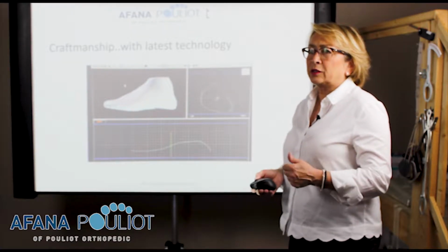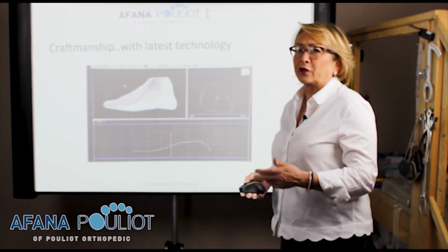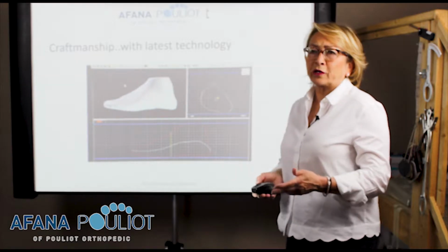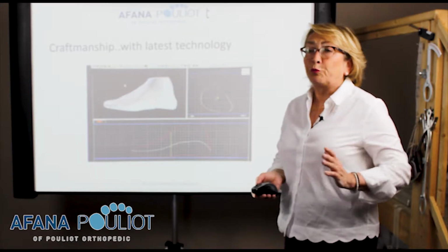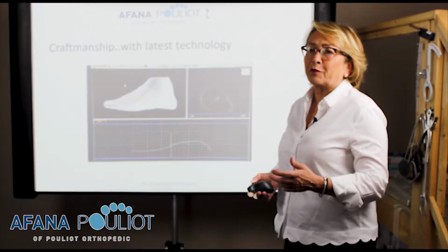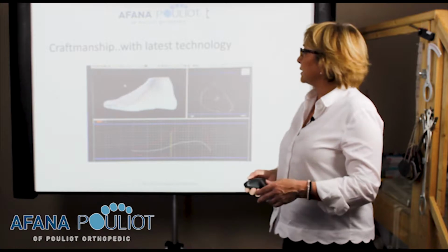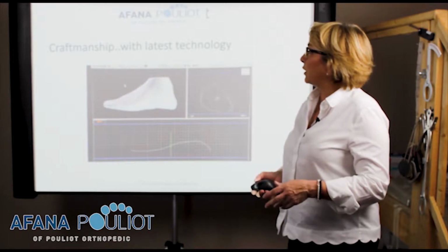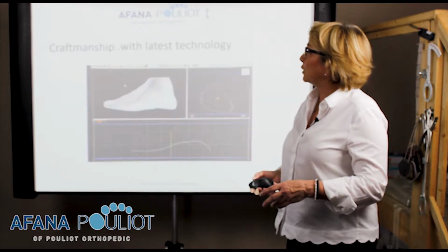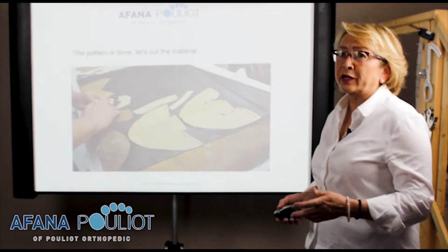So it's either that the patient has not put in his foot correctly, has not tied the footwear correctly, or that the pattern pushes the foot forward, but it gives you some quantitative data that will allow us to make the final adjustment if need be, and to make sure that you get good results. Once all this is done, the pattern has to be done.